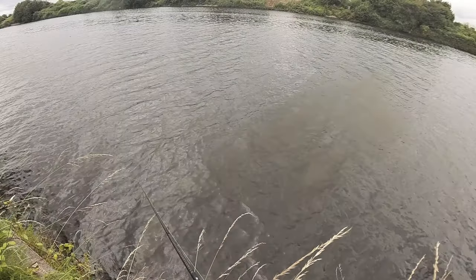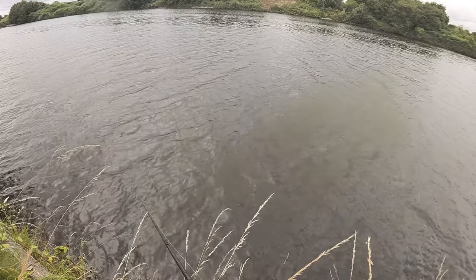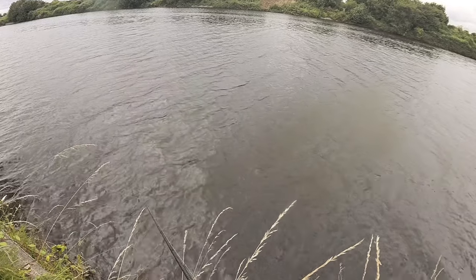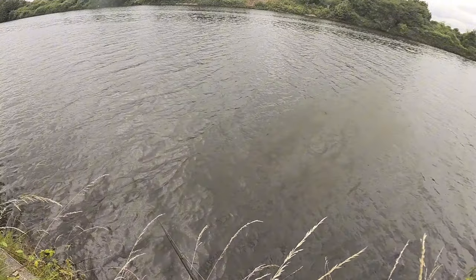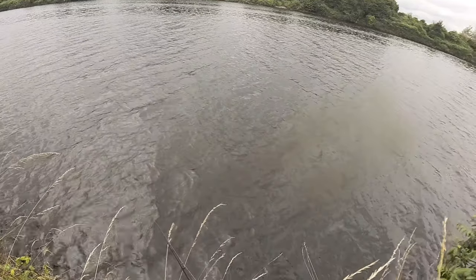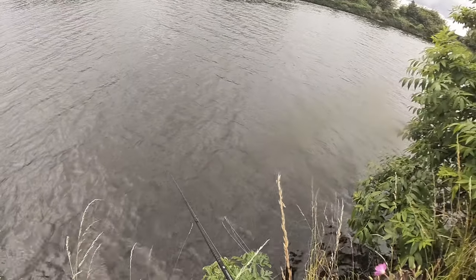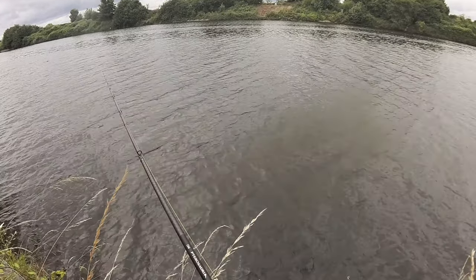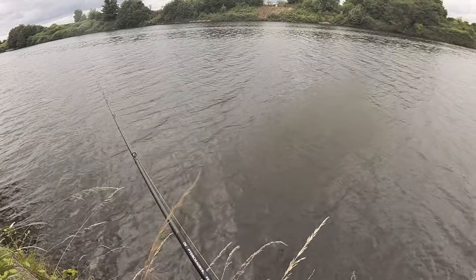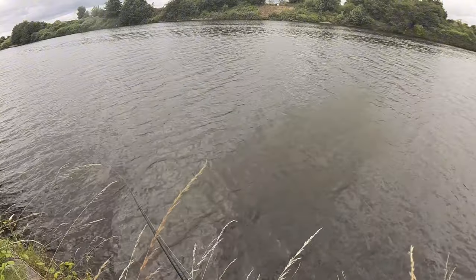Yes! Definitely think this little spinner blade on the back of the lure has been a bit of a game changer today. We're struggling on pretty much everything apart from the spinner bait. Then I straightened the hook out on that. I thought I'd just have a few casts around with the blade, but on a little soft plastic. And yeah, seems to have done all right up to now.